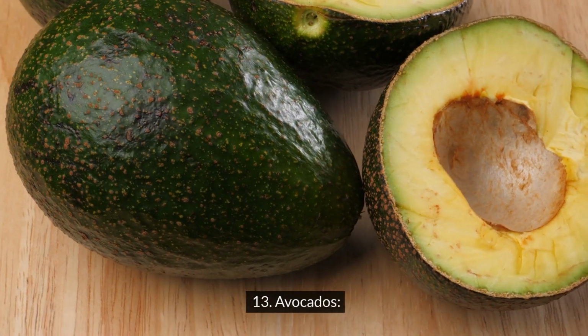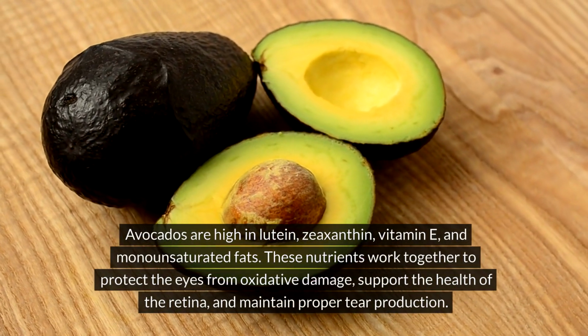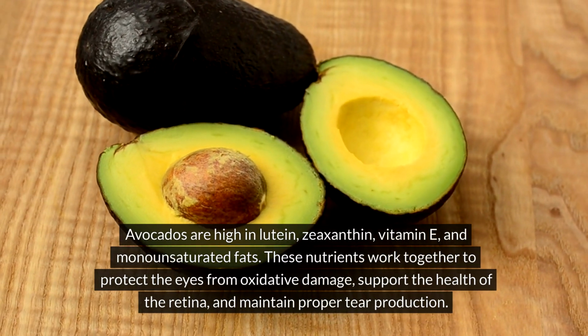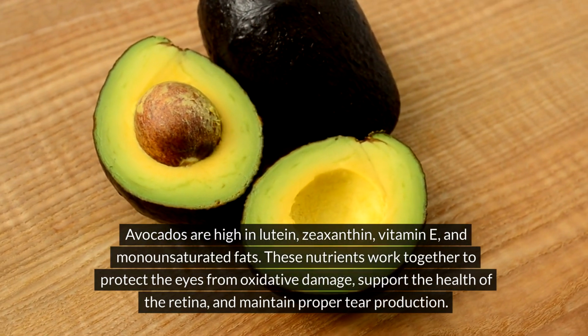13. Avocados. Green foods tend to be good for us, and that certainly remains true for avocado. Avocados are high in lutein, zeaxanthin, vitamin E, and monounsaturated fats. These nutrients work together to protect the eyes from oxidative damage, support the health of the retina, and maintain proper tear production.